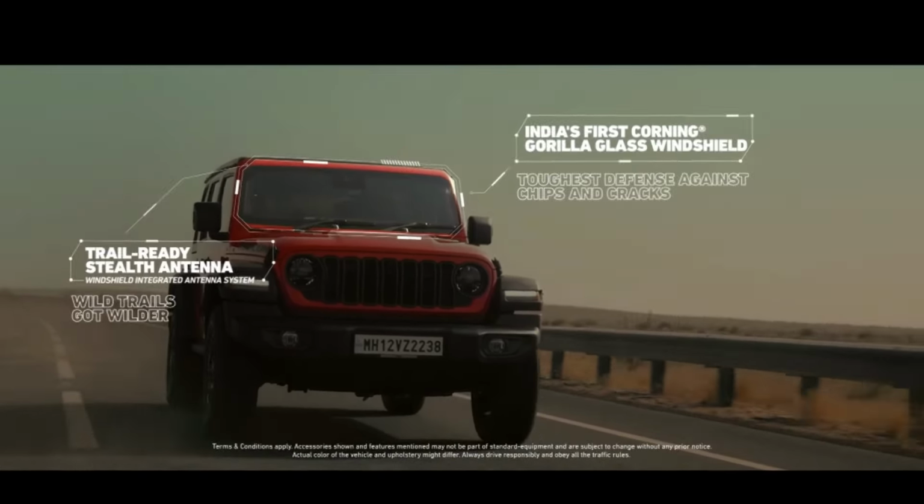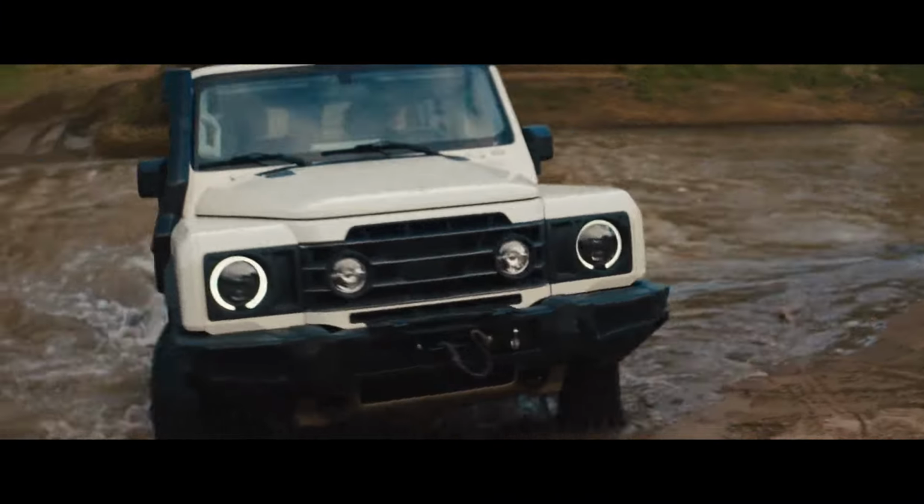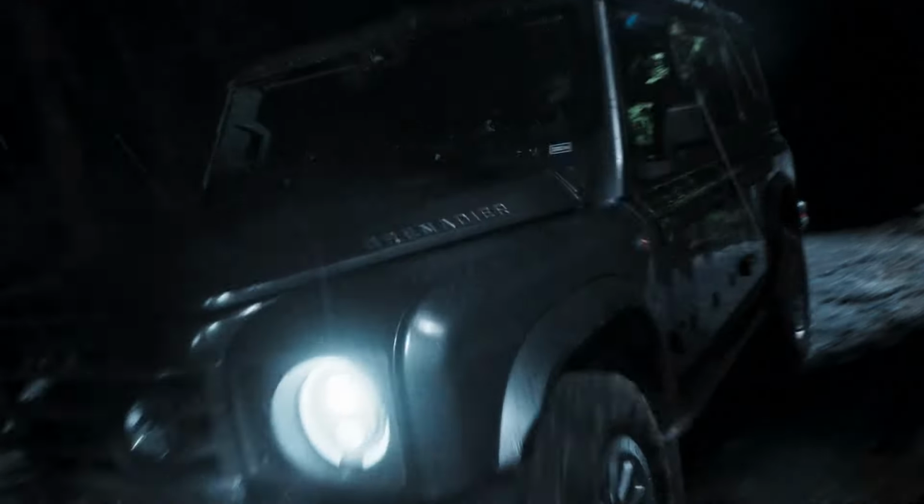Next up, we're checking out the INEOS Grenadier. The story behind the Grenadier's design is pretty fascinating. When Land Rover stopped producing the Defender, INEOS founder Sir Jim Ratcliffe decided to bring this iconic vehicle back to life. The result? The all-new INEOS Grenadier, which debuted in 2023.